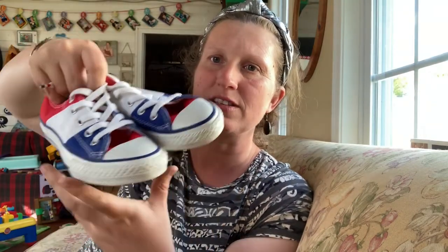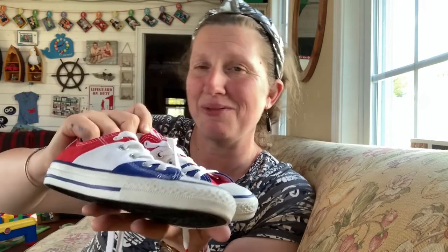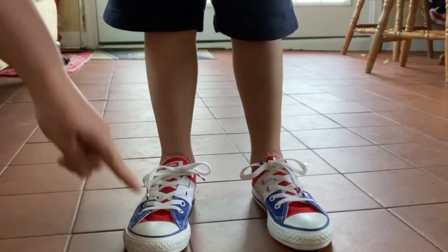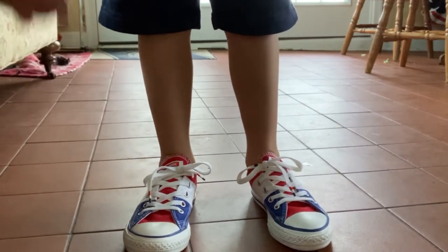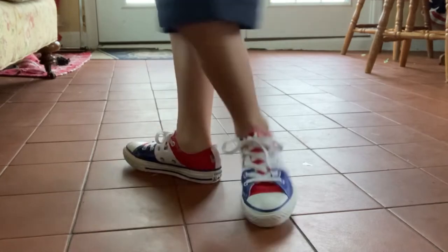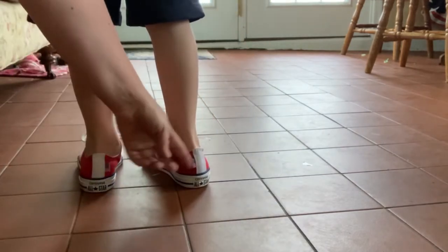I think we've done the scuff in here. Yeah, I'm very excited. I mean, look at the details in these. It says Converse All-Star on the tongue. Really, I'm buying him the shoes that I wish I could buy for myself. Okay, so you can see his toes are about here, so they are a little big, but they still look good. Back a little bit. All right, turn around. That was a little fast. They've got little American flags on the back, which is really cute.